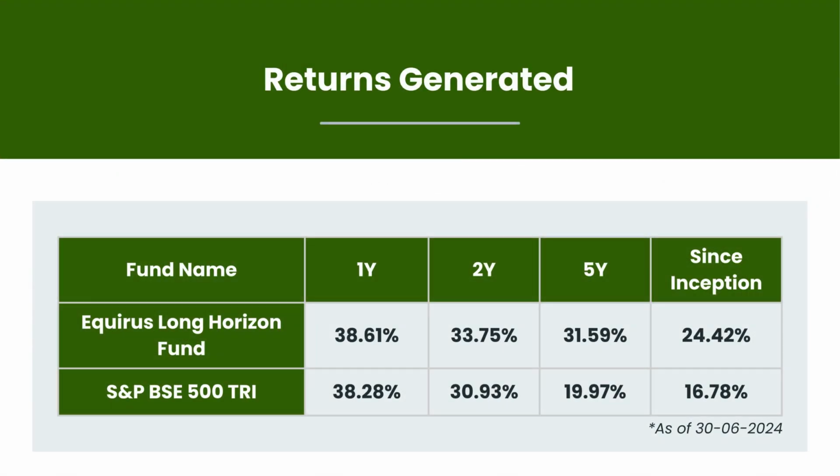Now, let's look at the returns generated by the fund. The Equirus Long Horizon Fund has outperformed the S&P BSE 500 index over the past 1 year, 2 years, and 5 years with 38.61%, 33.75%, and 31.59% returns respectively. The fund since inception generated an exceptional return of 24.42% against the 16.78% return of the S&P BSE 500 index.